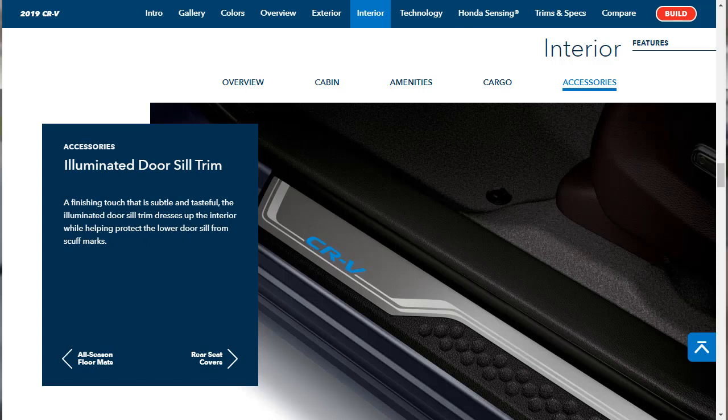Another interior accessory, one that I actually like a lot, are illuminated door sill trims. You open the door, and this little illuminated CR-V is there to greet you. I like that a lot.